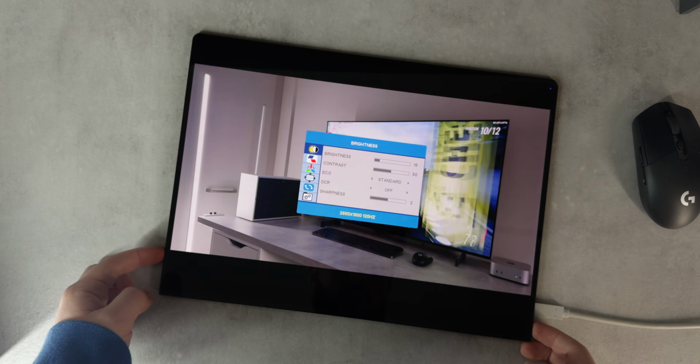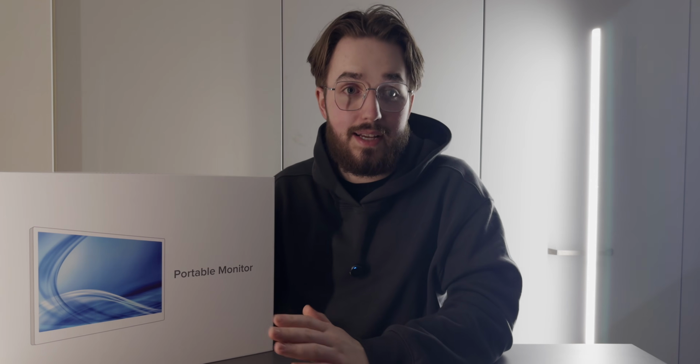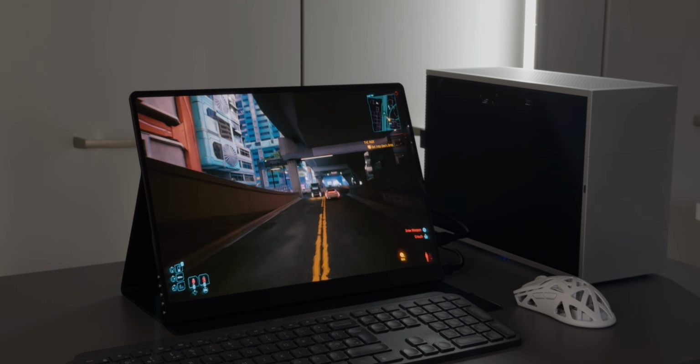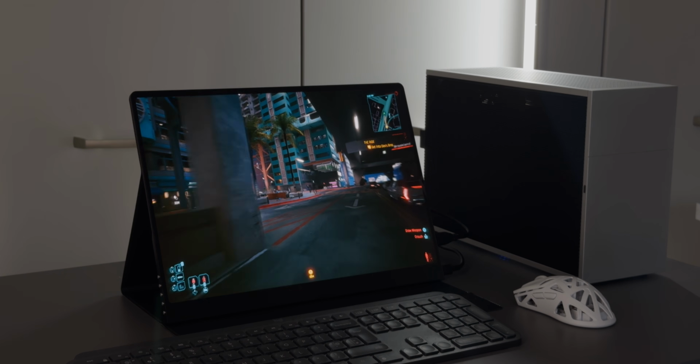But I can't stress it enough, once you get it on, and I'll show you now, this thing looks amazing. It's a 3K 120Hz OLED panel. It's as good as it sounds. Now, they advertise 1 millisecond response time. I'm struggling, no matter the setting I use, it's not 1 millisecond response time.